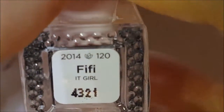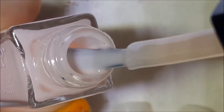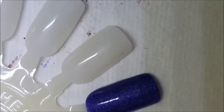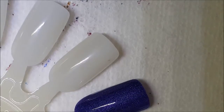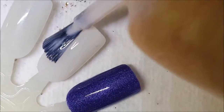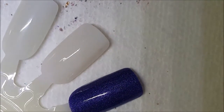Next up here is Fifi. And this is just a very light baby pink cream. Looks like it's going to be kind of sheer, like maybe one of those French manicure type colors. But here is one coat of Fifi. You almost cannot tell there's anything on there. Okay.